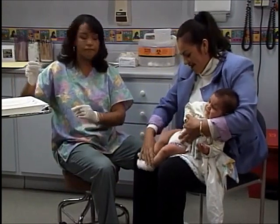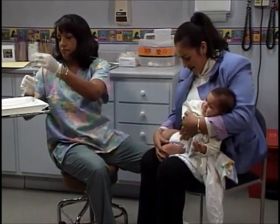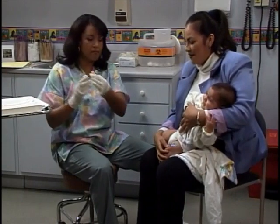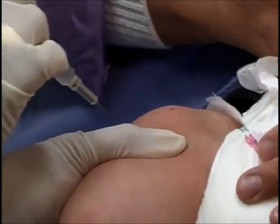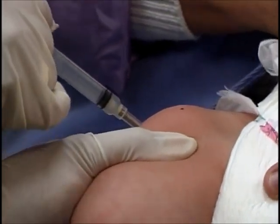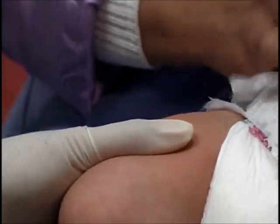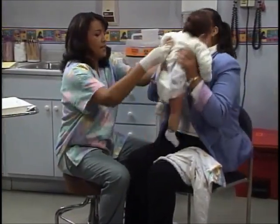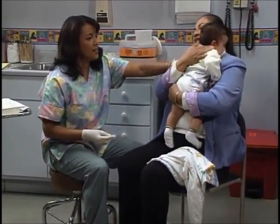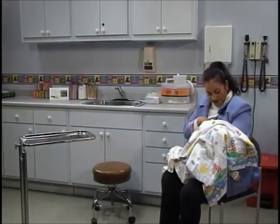She has chosen to inject IPV vaccine subcutaneously in the fatty area of the right thigh, but the fatty area of the baby's upper arm could also be used. She is using a 5/8-inch 25-gauge needle. IPV can be administered either subcutaneously or intramuscularly. After the final shot, let the family comfort their child for several minutes or encourage the mother to breastfeed her baby before they leave.